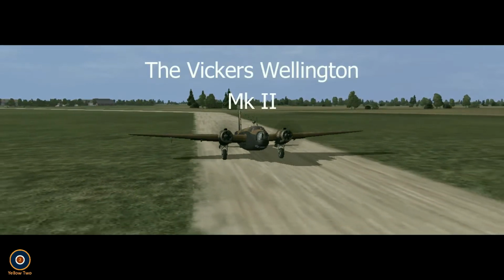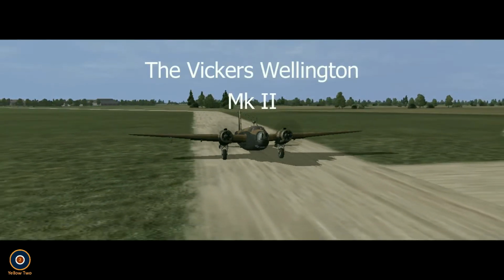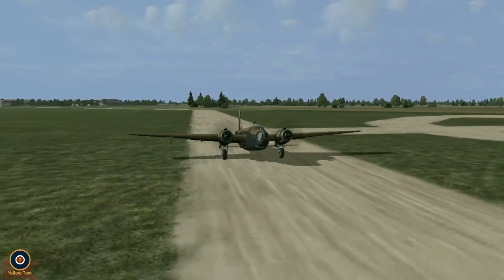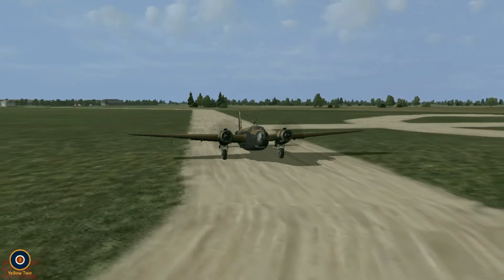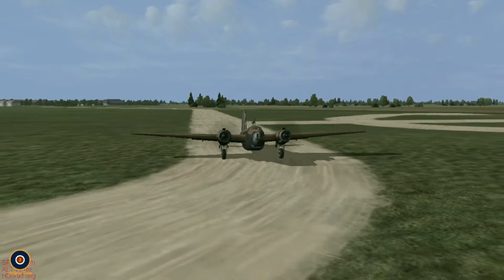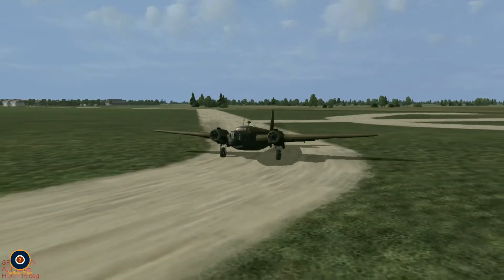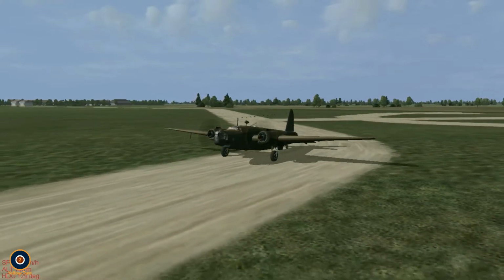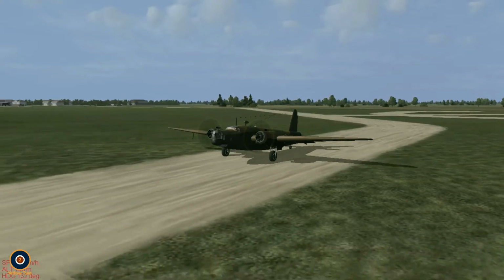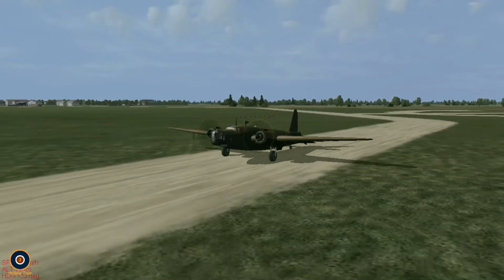The Vickers Wellington Mark II. The Vickers Wellington was a medium bomber co-designed by Barnes Wallis using a metal-weave geodesic design he had perfected in the First World War while designing rigid airships.